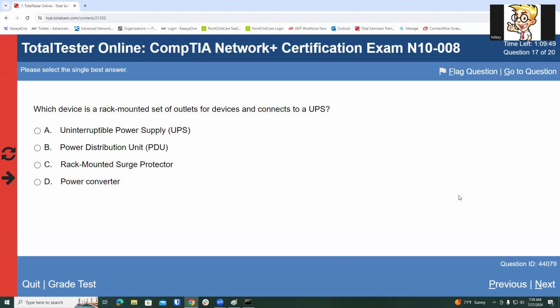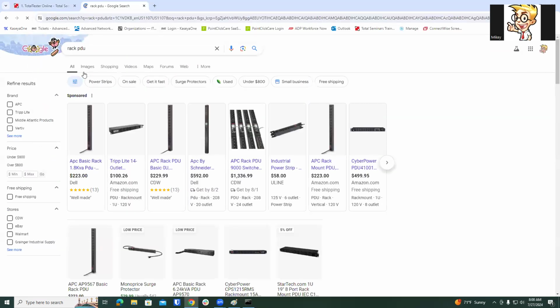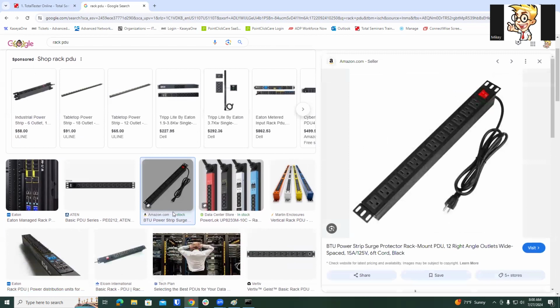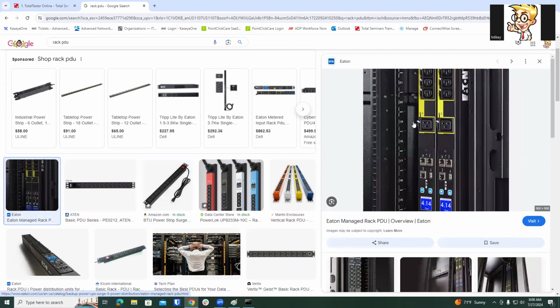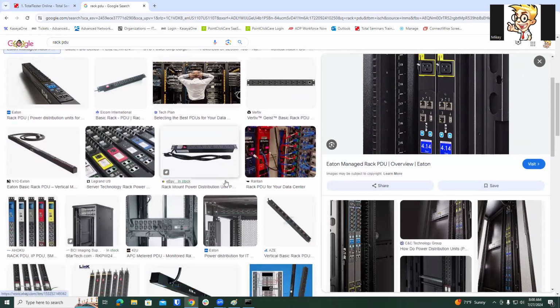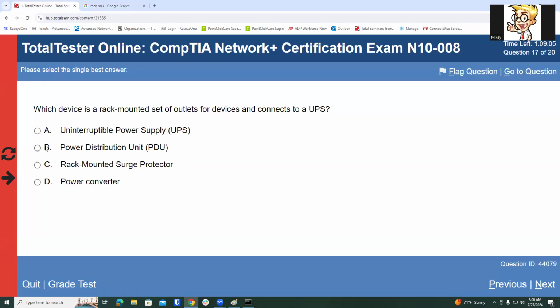Moving on. Which device is a rack-mounted set of outlets for devices and connects to a UPS? If you've been around a rack, I just did this week. I had to go on site to troubleshoot a UPS. This is what they're talking about. When you're on a rack and you need to connect devices, it'll look something like that. It'll go up and down against the U's on the rack. That's just how racks look and how you will power your devices. Something like that is more common. I have seen that too, but I do see it on the side more. That's what it's talking about, and we need to use a PDU, power distribution unit, that's attached to the rack.